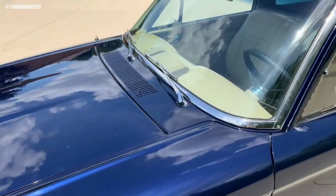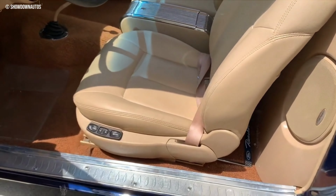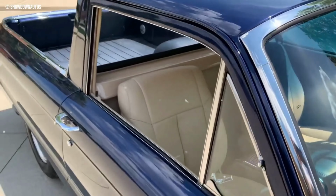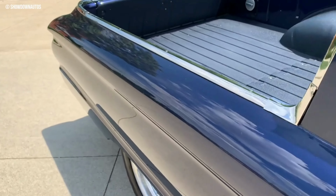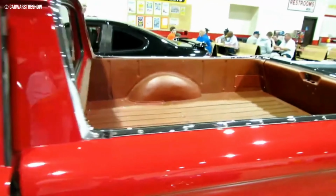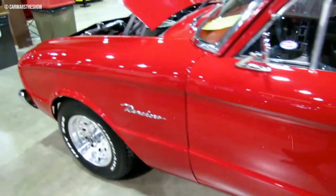Design-wise, the Ranchero wasn't winning any beauty contests either. Its odd proportions made it look like a sedan that got lost on its way to a monster truck rally. Buyers were left scratching their heads, wondering who this vehicle was actually for. Despite its flaws, the Ranchero has a quirky charm today. But in its heyday, it was more of what were they thinking than gotta have it.